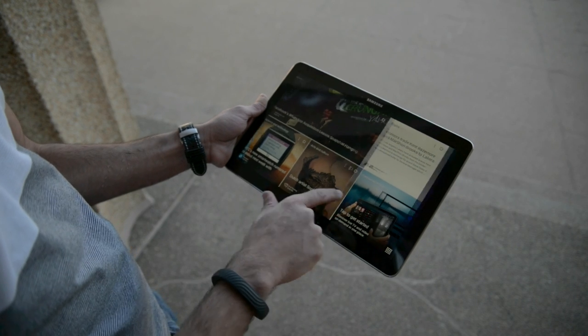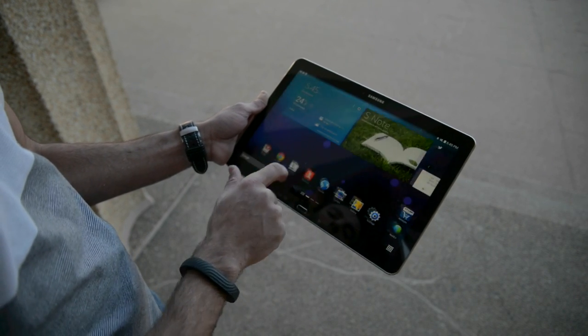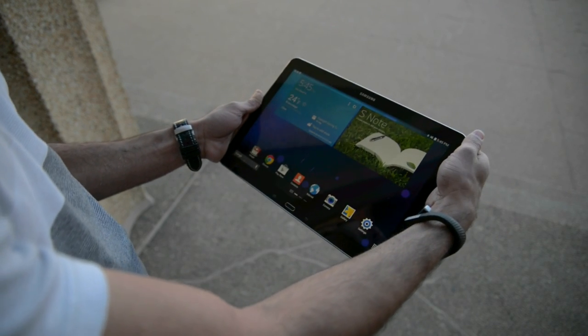Only a few times have I ever used Magazine on the Note Pro 12.2. Now, if you love Flipboard, you'll love Magazine. Now, back to Android. It looks like TouchWiz with only more Google on top.